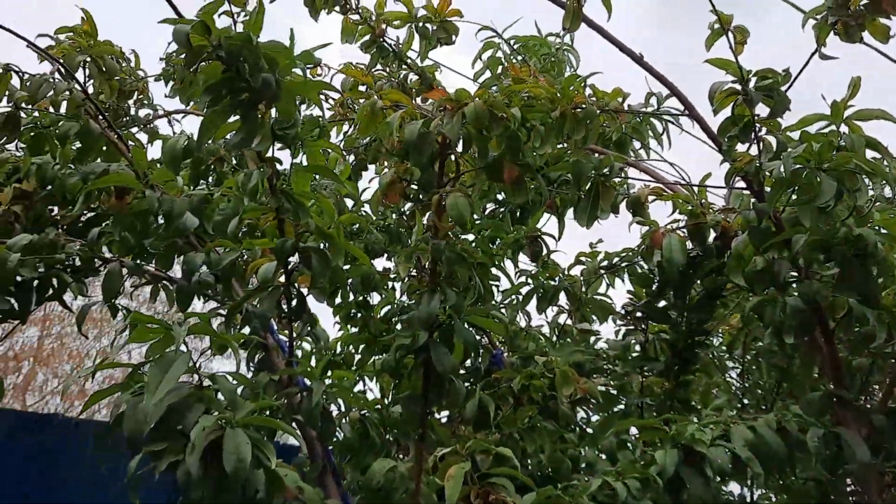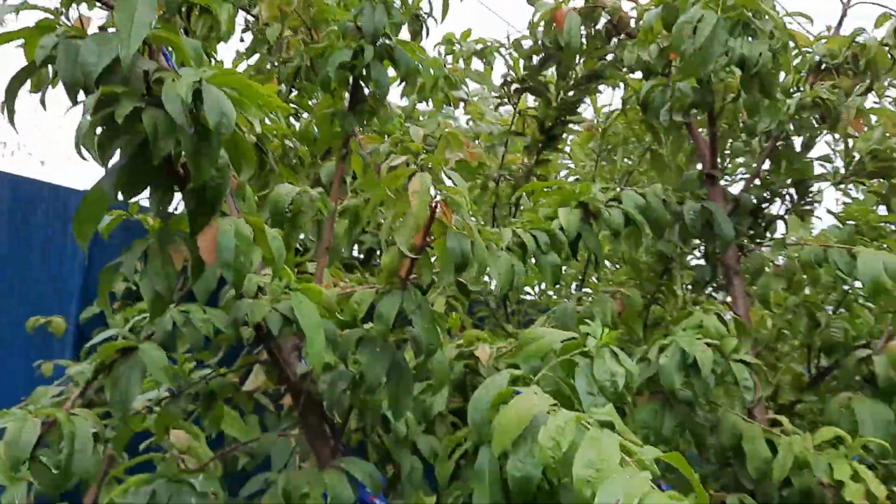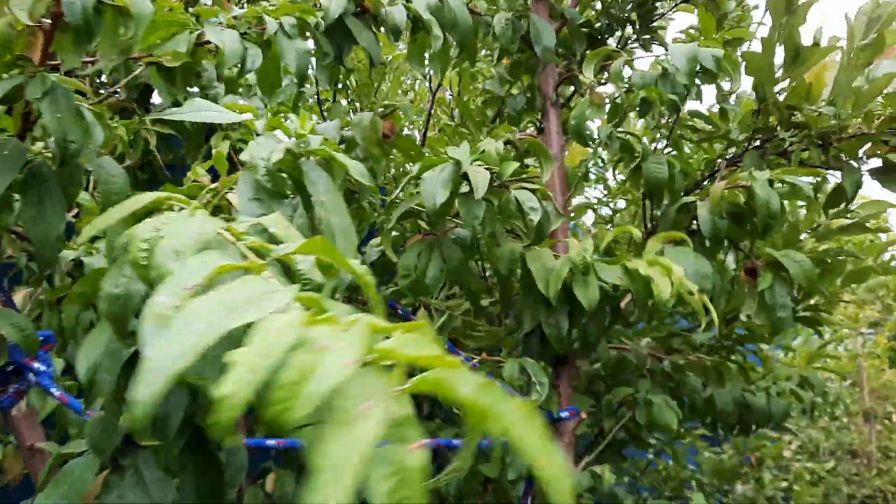Move on to other fruits like mangoes. Those are coming on. Mangolango.